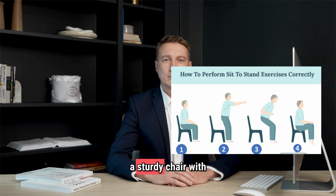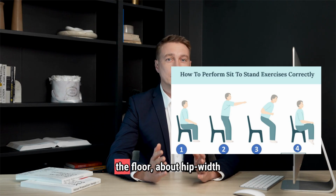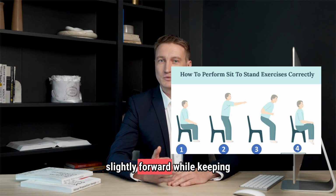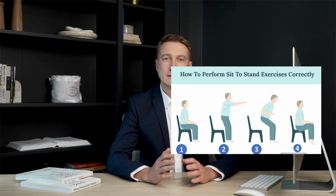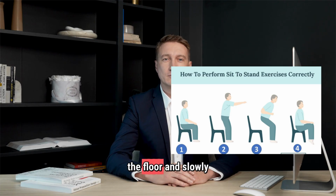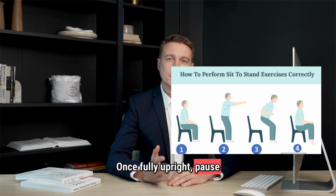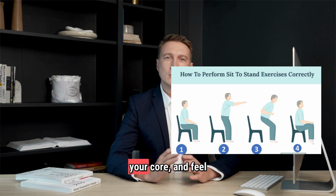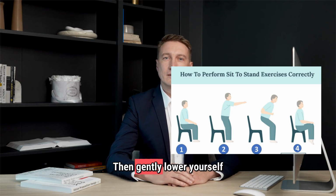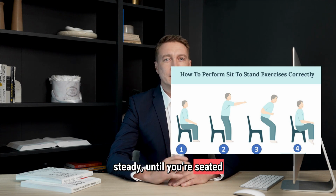Start by sitting on a sturdy chair with your feet flat on the floor, about hip-width apart. Lean your upper body slightly forward while keeping your spine straight. Imagine you're preparing to stand tall. Press your feet into the floor and slowly stand up without using your hands if possible. Once fully upright, pause for a moment, engage your core, and feel the weight shift into your legs. Then gently lower yourself back down, controlled and steady, until you're seated again.